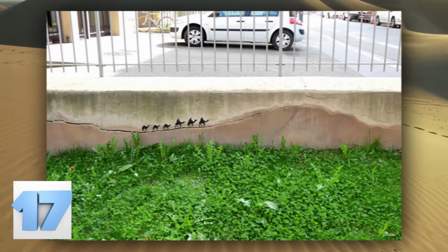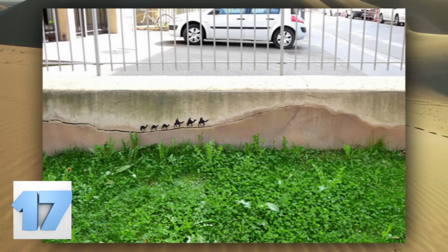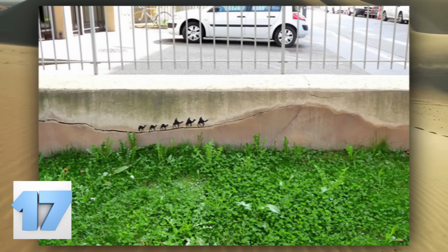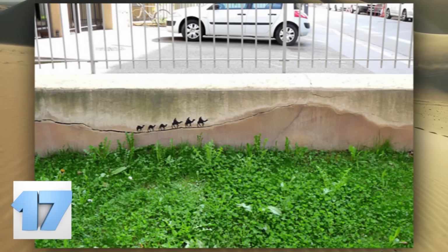Number 17. The long road. Some of our favorite pieces of street art are the itty-bitty ones. Why? Because they can't be seen by everyone since they aren't in your face. When you stumble across tiny pieces of artwork like the traveling camels pictured here, it's a little surprise that brightens your day. Which is the best? Just look at how cute those camels are.